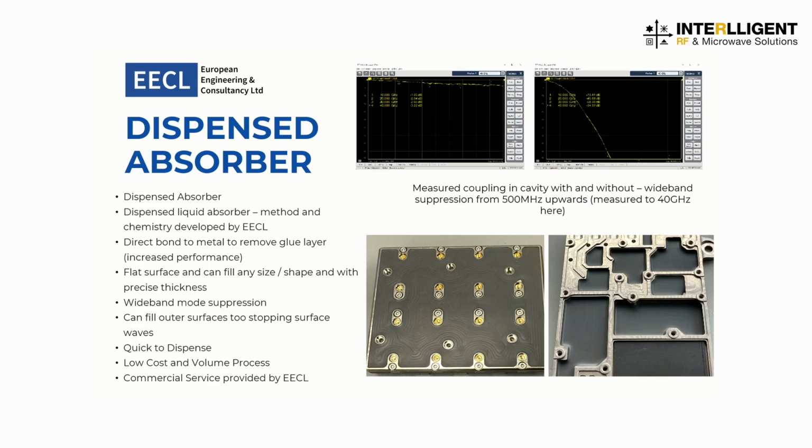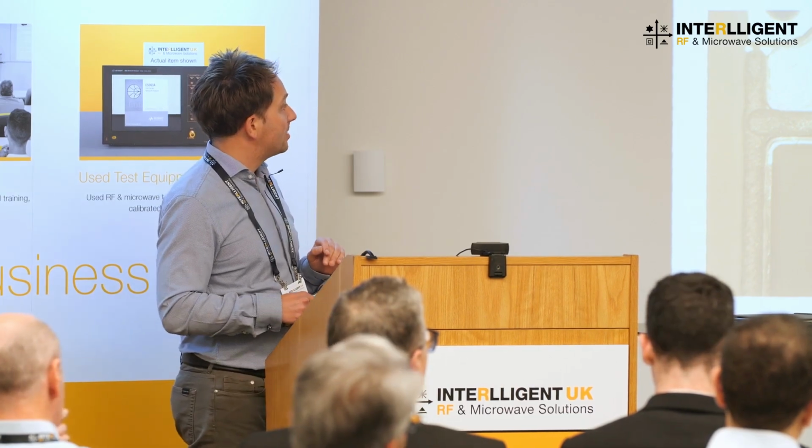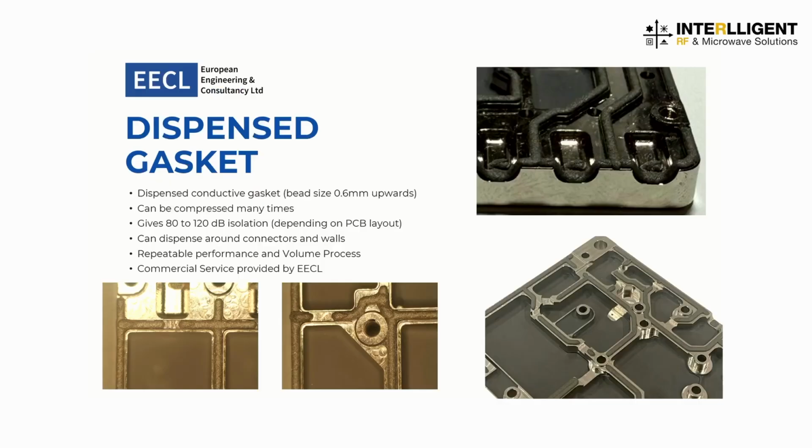So we're obtaining something like 100 dB isolation inside this switch. The gasket stuff we're doing is dispensing a conductive gasket where we can do gaps for mouse holes where the RF trace passes through. We can print it in different thicknesses, 0.6 millimeters all the way up to 2 millimeters. We can print it on edges, around connectors.